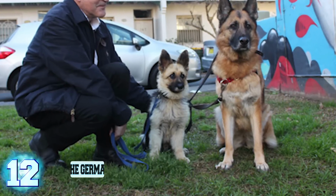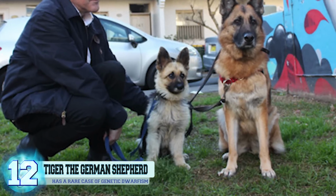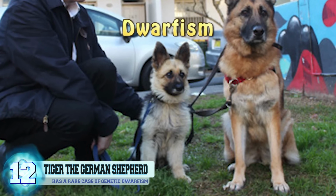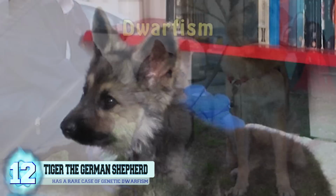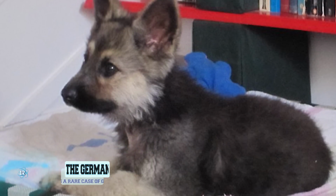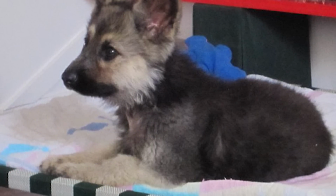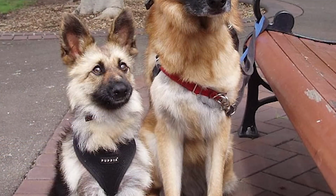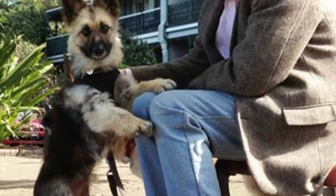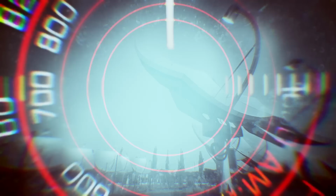Number 12, Tiger the German Shepherd. This dog named Tiger is a German Shepherd who happens to have a rare case of genetic dwarfism that is due to a defect in his pituitary gland. Dogs who have genetic dwarfism are usually identified as they get older because they won't grow as much. Dwarfism can also cause dogs to have behavioral issues, like Tiger here who gets nervous around strangers, and certain health issues that can shorten the dog's lifespan. This doesn't necessarily have an effect on the quality of the animal's life, as Tiger has reached his 5th birthday and his owner says Tiger is the most playful pup you could ask for.